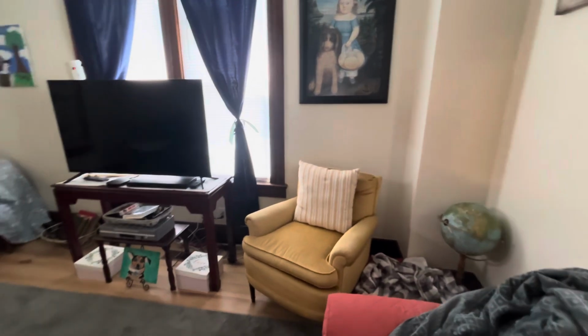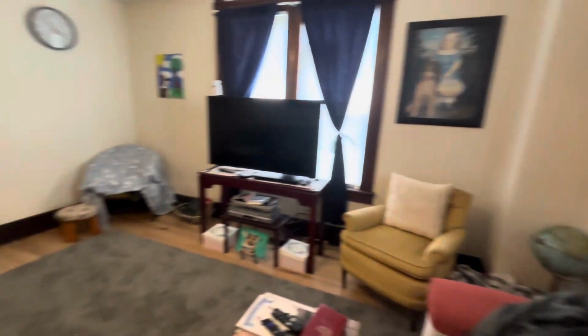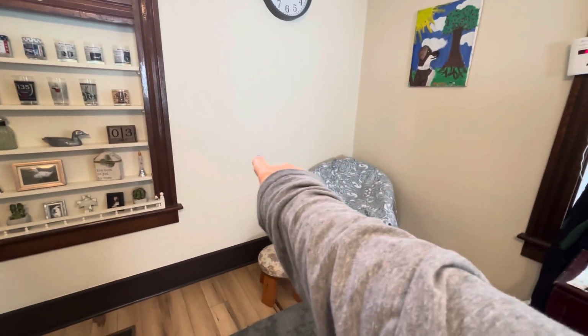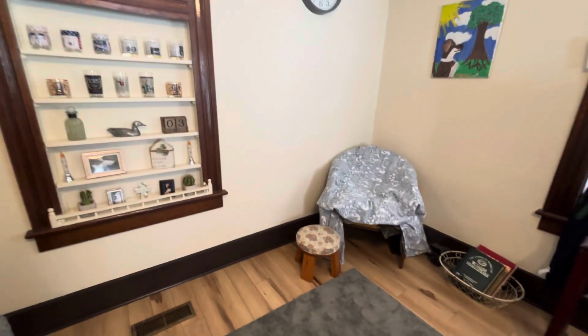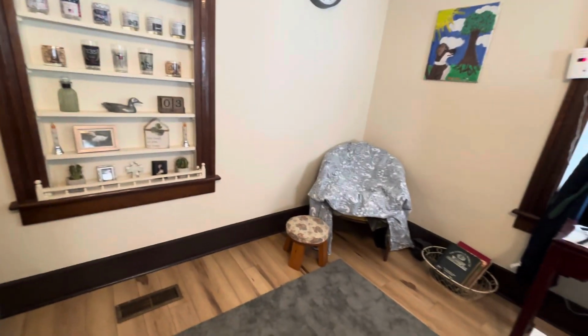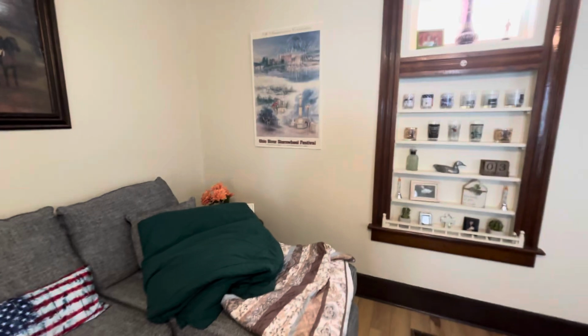We still have a lot to do to it, but this is the way it looks for now, and I'm okay with it. I am in the process of either finding at a flea market or building, possibly, a low profile bookshelf and a second one to put behind my chair there, to use for the books and also as extra table space. So if you have a drink or whatever. And I do have this old book that I plan on using to build that bookshelf.